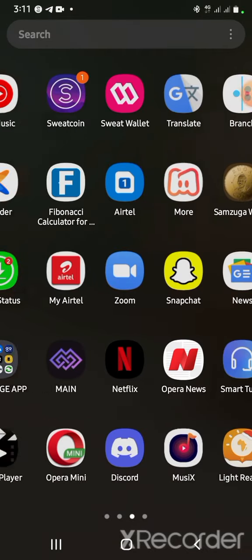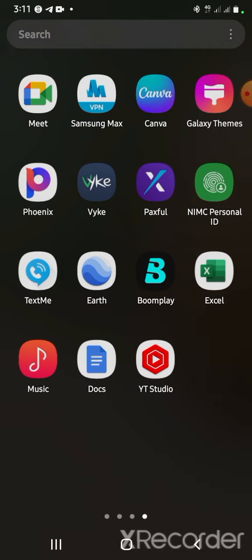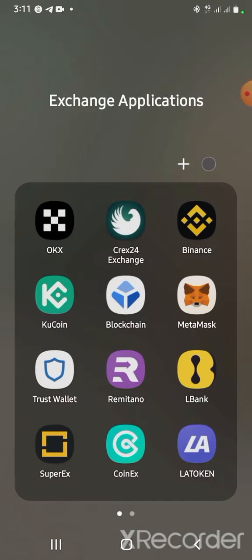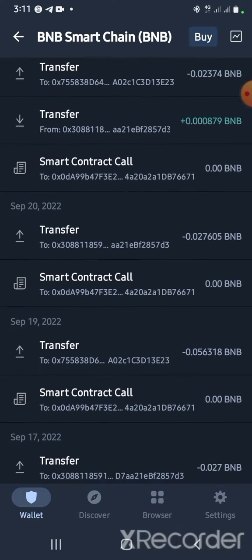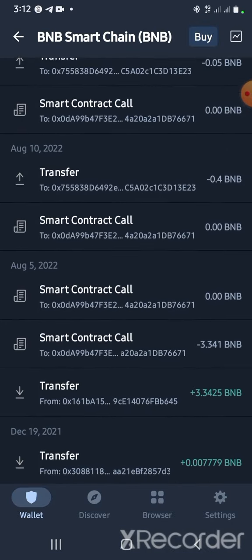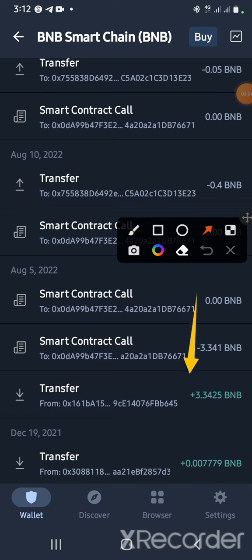So we are going to proceed right to my Vitalik's Kitchen account. Alright guys, now this is my BNB smart chain wallet. Now this is the wallet, one of my Vitalik's Kitchen wallets, one of the wallets I use for the Vitalik's Kitchen BNB mining protocol.